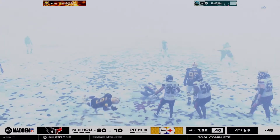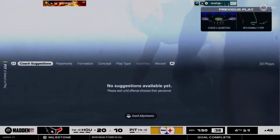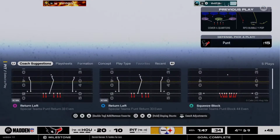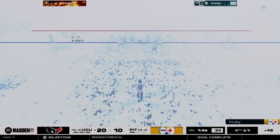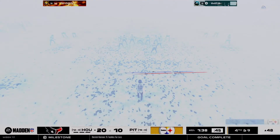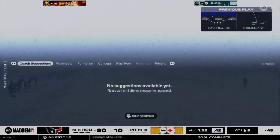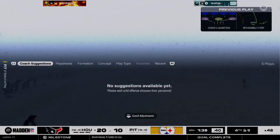A quick throw on the RPO is complete. And they were hoping for a little more on that one. Brought down well short of the first. It'll bring up fourth down. So on fourth down, here's Bryce Baringer to punt. Back deep to receive is Calvin Austin. And now the Steelers going to use their third and final timeout as they'll discuss what's to come as fourth down is looming.